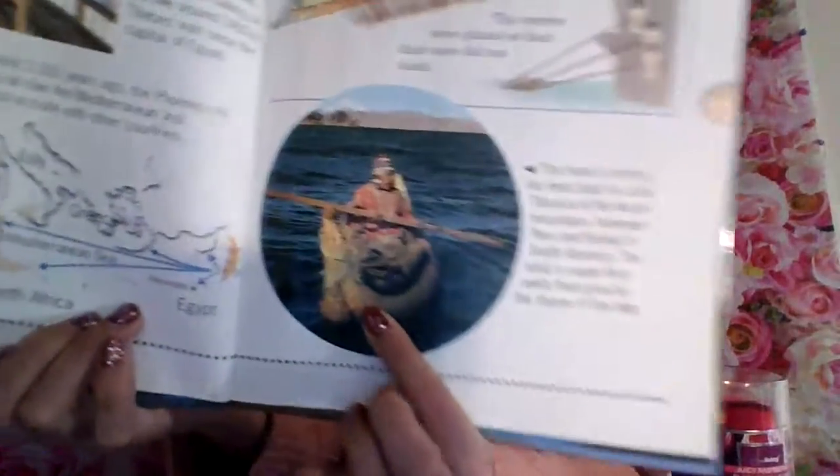They were crazy. This man is rowing his reed boat on Lake Titicaca in the Andes Mountains between Peru and Bolivia in South America. The boat is made from reeds that grow by the shores of the lake. Hey, that's pretty cool. Look, he made that all by himself. I wish I could do that. Don't you wish you could build a boat?